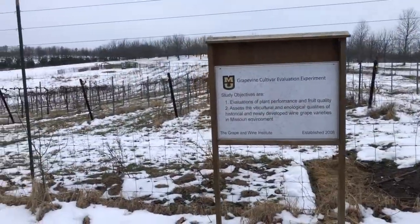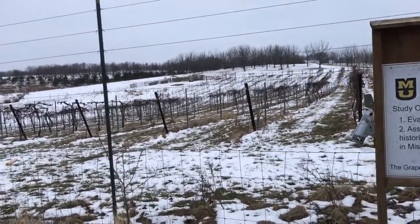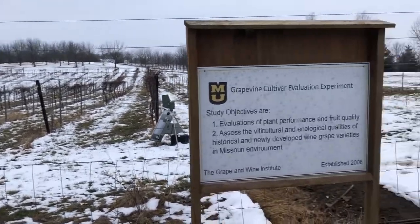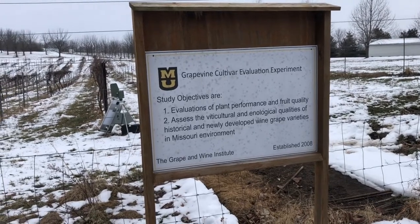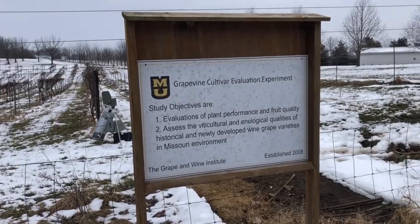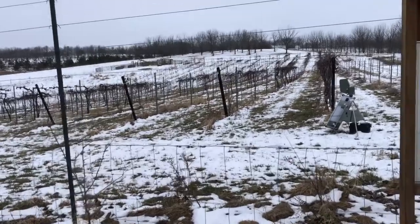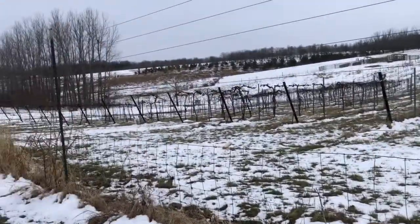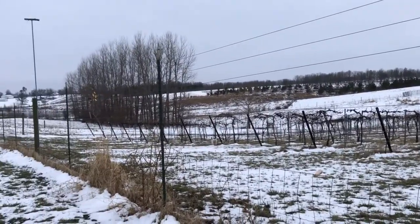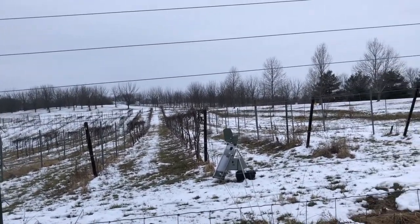Okay, this is a grapevine experiment. They're testing different cultivars to evaluate plant performance, fruit quality, and assess the qualities. I don't even know what enological means, but viticultural just means the growing of grapes. So it tests the differences between the historical grape varieties and the new ones, specifically here in the Missouri environment. There are lots of rows. We'd definitely like to do a taste test on all these grapes and see which ones taste the best, and that's something I'm always interested in, even beyond the growing aspect.